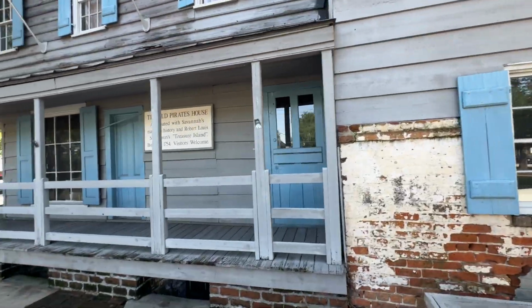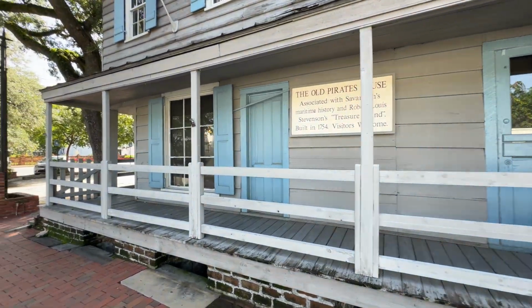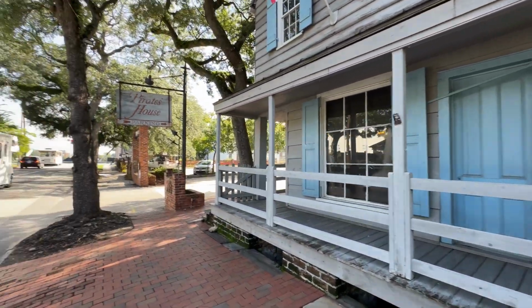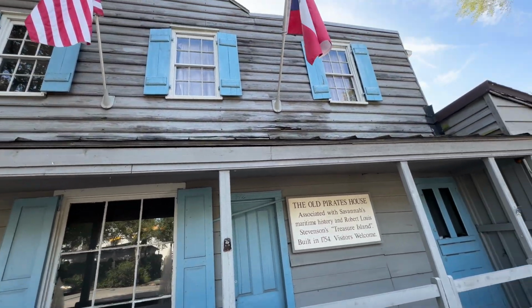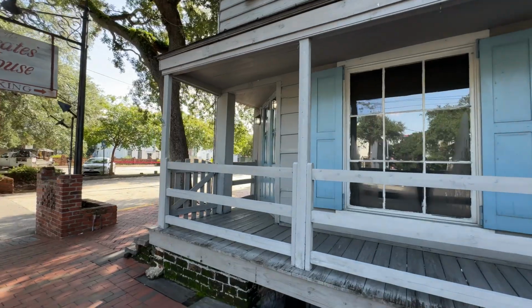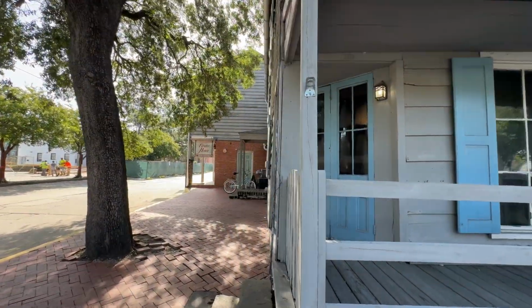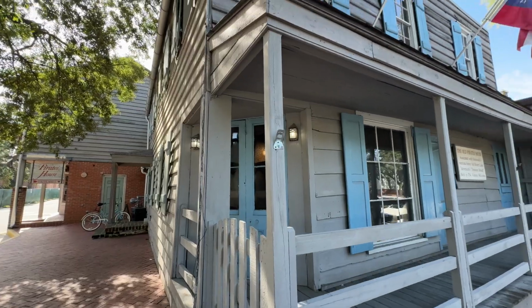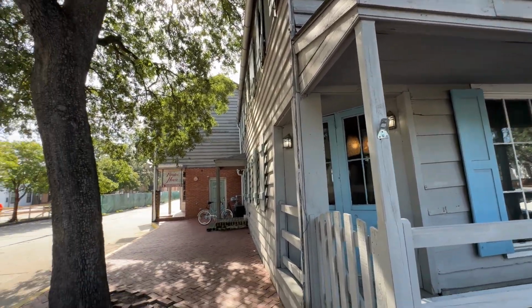All right, well, we finally made it. We are here at the old Pirate's House. It was very extensively used. It was built in 1754, and it was part of Robert Louis Stevenson's book and an inspiration for Treasure Island.